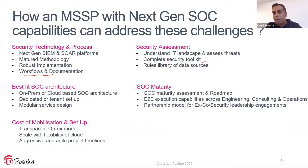All of this is fine, but if it's going to take 3 months to set up your SOC, design and implement, you're not going to wait for that long. Many things could go wrong in 3 months. A country can get invaded in 3 months' time. We have seen that. So can they help you with very aggressive project timelines, something like 4 weeks and your SOC is up and running?